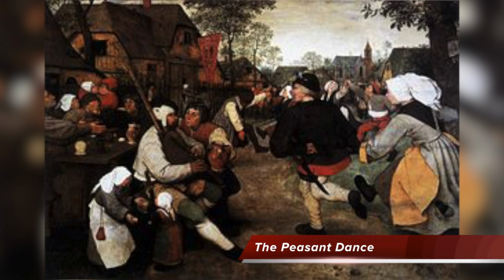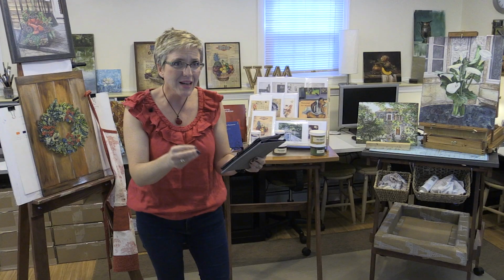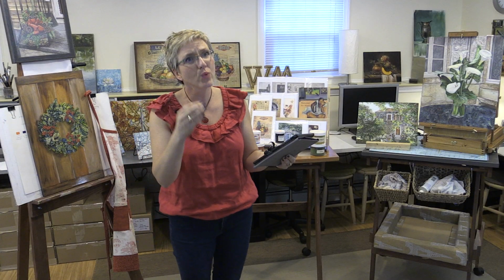Earthy colors are dull and they were not liked during the Renaissance. Dull colors are for the poor, not the nobility, as shown in the painting The Peasant Dance. For example, this fashion runway from 2016 is showing beautiful, elegant earth tones. This would be a big no-no in the Renaissance. So remember, the textile industry is the biggest industry in the Renaissance. So the production and the trading of pigments was a big business, and paintings will show that.